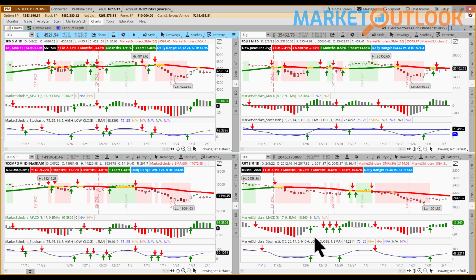Anyway, let's go ahead and take a look here at our 3 green arrows chart, 4D in this case. And it's pretty much the same thing as the last time we reviewed it, which is right now these charts are showing mixed signals. I think the last time we looked at it was the exact same setup in terms of 2 greens, 1 red on every single one of the charts.